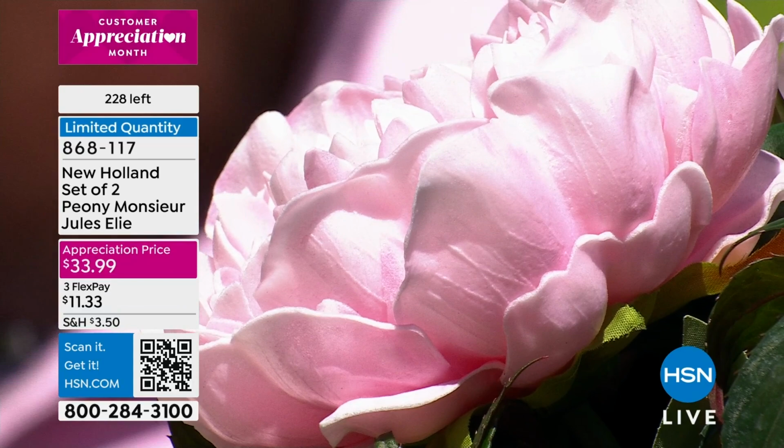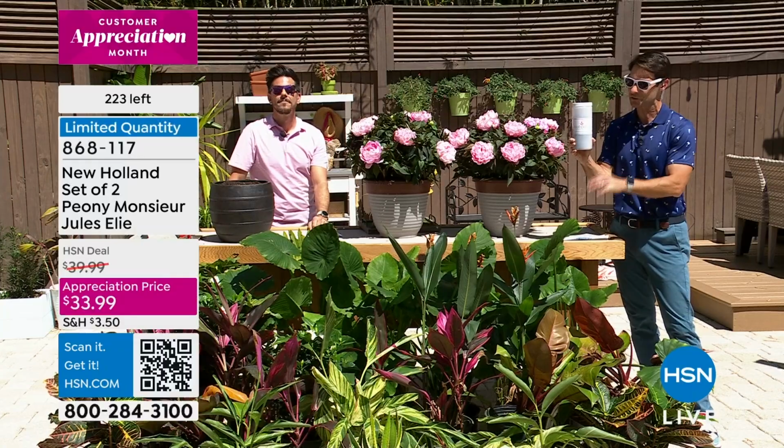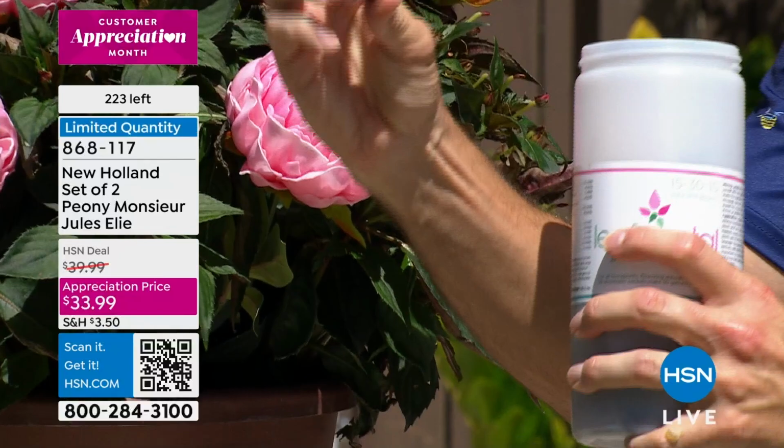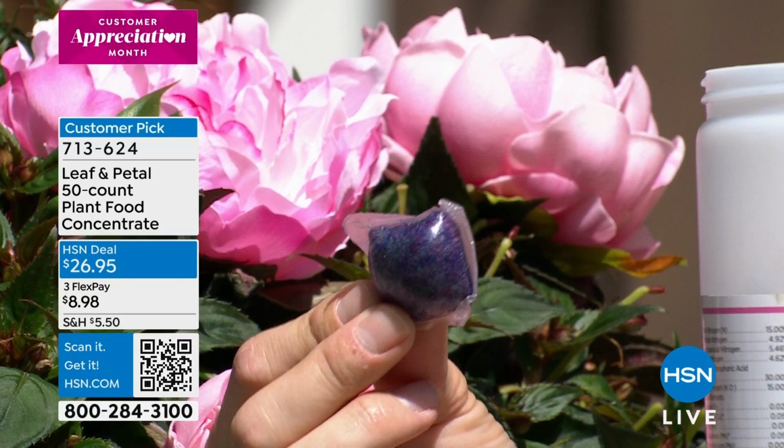So great. Oh, and if you pick these up, you want a bloom booster. Well, this is from Leaf and Petal. It's their plant food. We call this the bloom booster. And it's so easy, there's no measuring, there's no mess. Inside, I wonder if this one's open, I can show you. They have these little pods here. You just open these up, you pour it in a gallon of water, and then that's all you're gonna use. This equals one full gallon. This is your plant food that you need to give that deep green foliage and the big blooms.